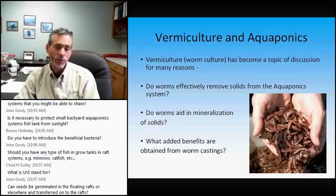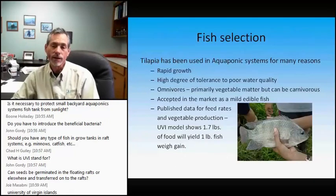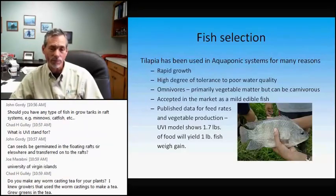John is asking, can seeds be germinated in the floating rafts or elsewhere and transferred onto the rafts? Yeah, typically they will germinate the seeds in pots and then transplant into the slotted pots into coconut fiber, or we're actually using 1/4 inch expanded shale in our growing pots, so we don't have the coconut fiber drifting down into the raft system itself. But yeah, transplantation into the rafts is most common. I have seen some people try to do germination. I don't have any direct experience with that. We germinate directly in soil in our grow pots.